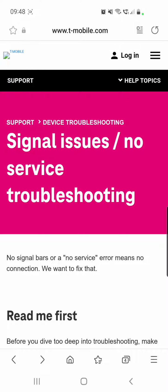But if you still have problems with T-Mobile right now, you have to know that you are not the only one, and they will probably fix this as soon as possible.